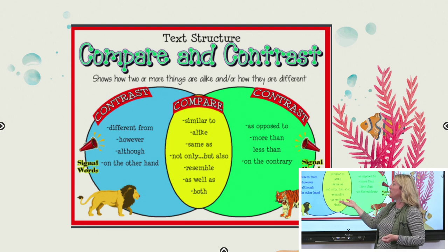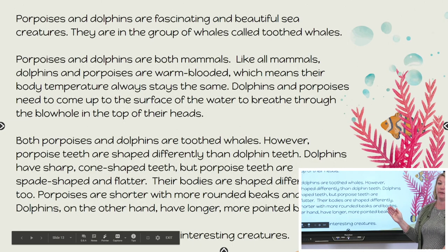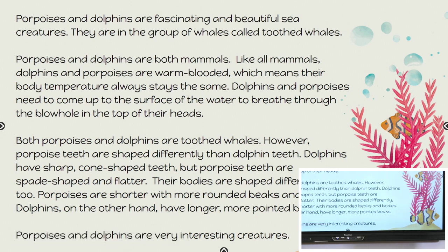But telling me how they are the same, I would find signal words like similar to, alike, same as, not only but also, resemble, as well as, or the keyword both. So we're going to be looking for those keywords when we're looking in these passages. So let's read this passage together.